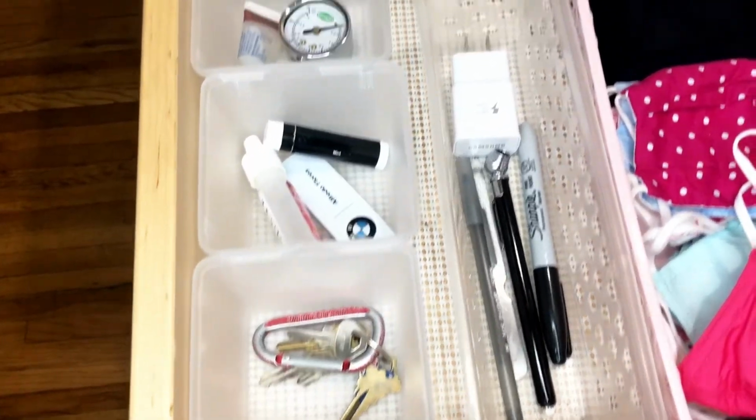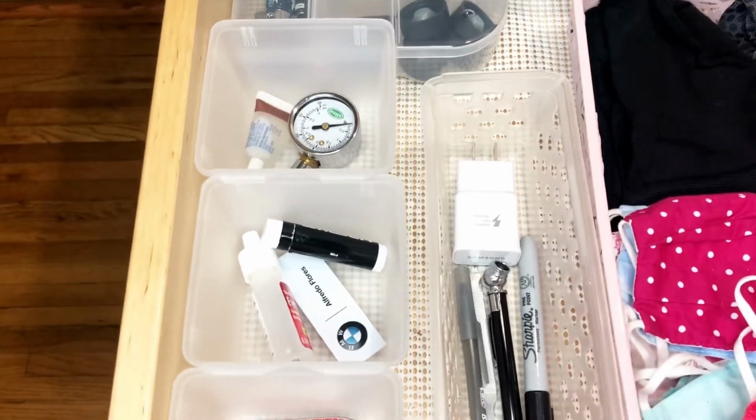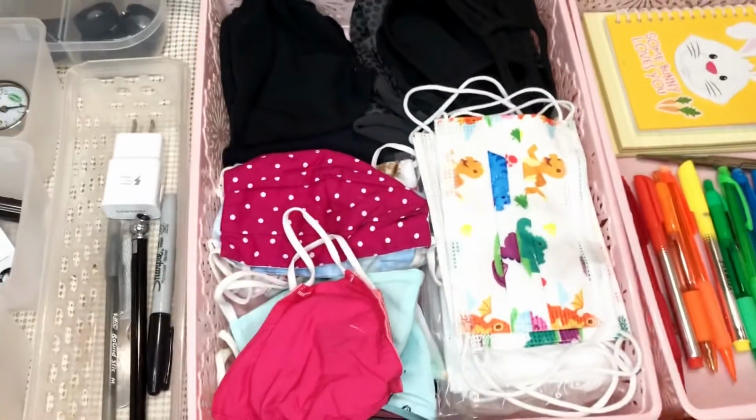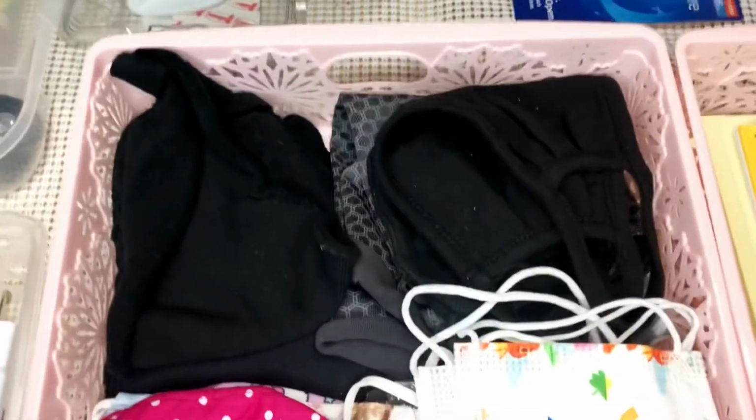In here, I just put my keys, some chapstick, a tire pressure reader. I have a Sharpie and some charging ports. Back there, I have some extra batteries and extra caps. Here, I put all the masks of different varieties. I'm really happy how that turned out.